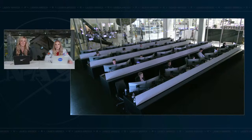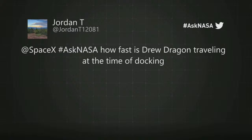All right, so as we mentioned, we are taking your questions on social media using the hashtag AskNASA, and it looks like we have another one coming our way. This one comes to us from Jordan T. How fast is Crew Dragon, although I like that name, I think it's a typo, Crew Dragon traveling at the time of docking?